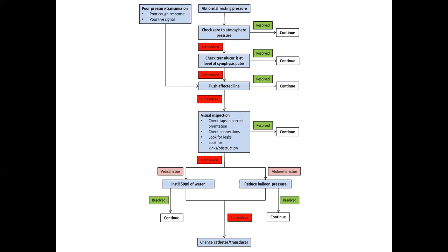So a flush does an awful lot more than just remove an air bubble from your line. It gives you a number of bits of information, and it also gives you a couple of minutes to steady yourself and work your way through the test. It gives you a distraction for your patient and makes you look like you're trying to deal with the issue there and then. So it buys you a bit of time, if nothing else. If you flushed a line and it's worked, fantastic. Continue. If you flushed a line and it still hasn't worked, then you need to look at the individual line.